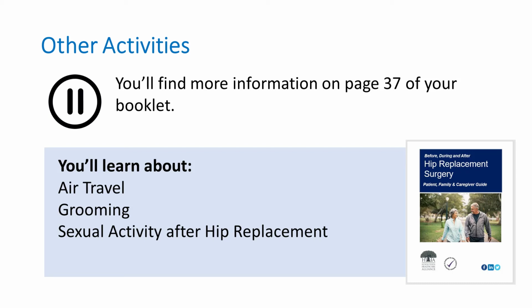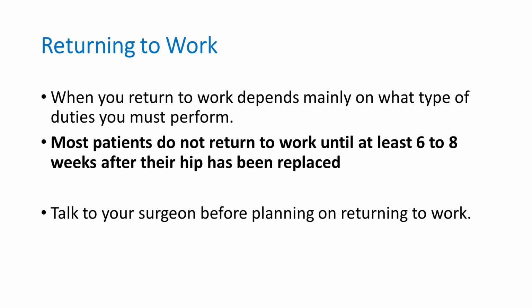You'll learn about air travel, grooming, sexual activity after hip replacement. When you return to work depends mainly on what type of duties you must perform. Most patients do not return to work until at least 6 to 8 weeks after their hip has been replaced. Talk to your surgeon before planning on returning to work.